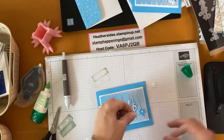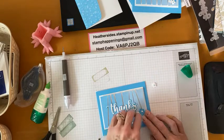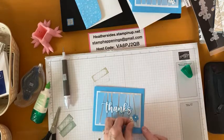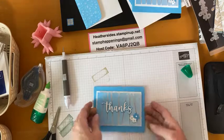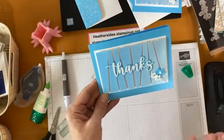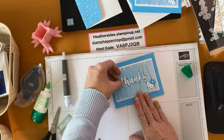Okay. And kind of let him overlap the other one a little bit. And now we're going to take the one with the dimensional. I'm going to put that one right here. There. So we've got our three little flowers in the corner, got the inside there, and there's our card. Nice and simple, really.